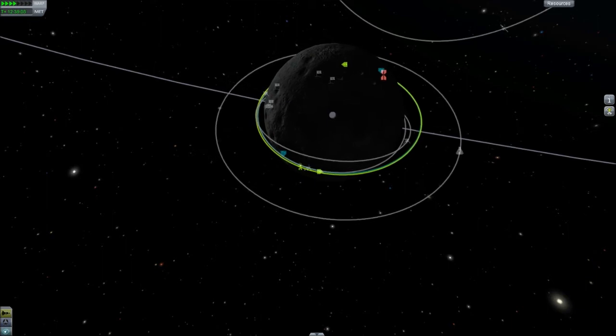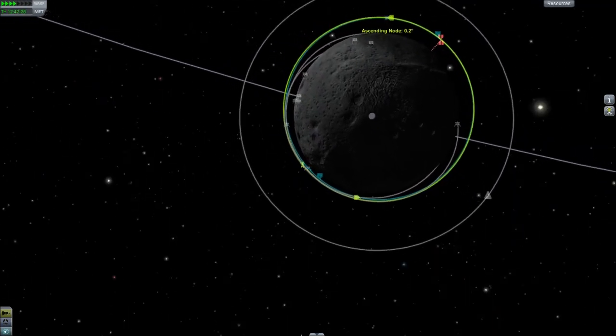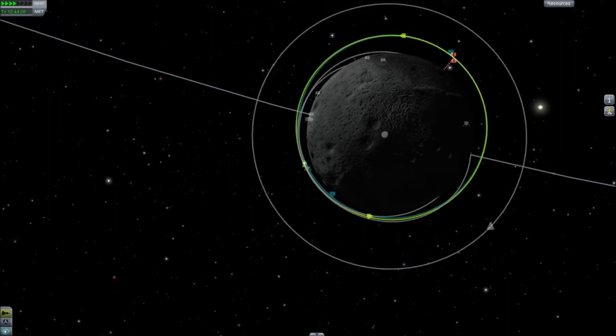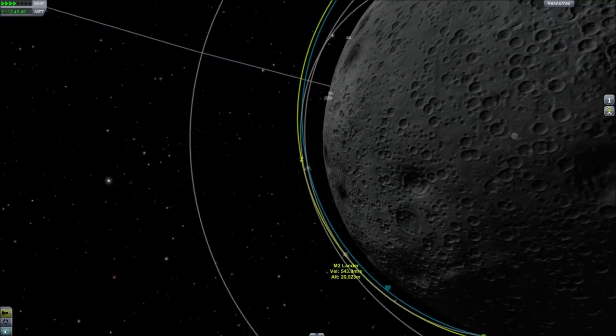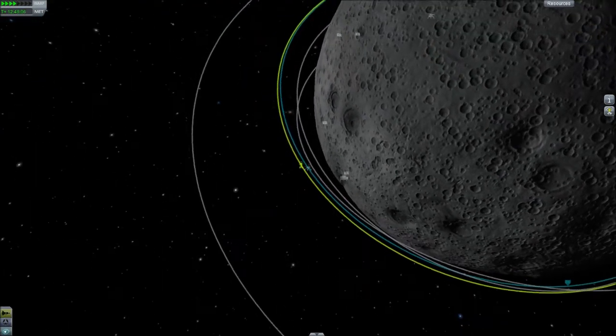Do I want to fix that? I don't want to fix that. Too late now, not fixing it. Inclination change will just have to be lived with. Whoa, that passed through. I'm probably not close, but that passed through near. Huh.